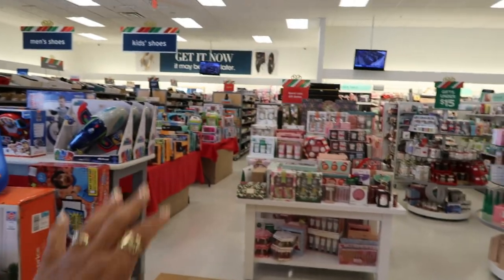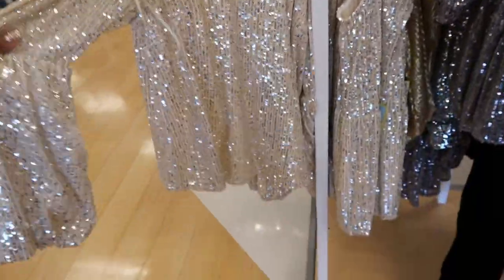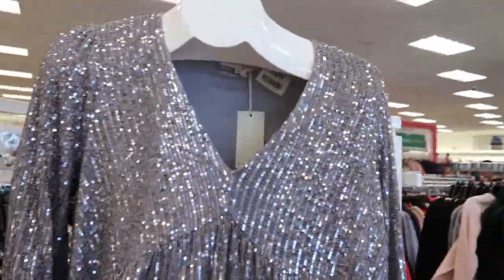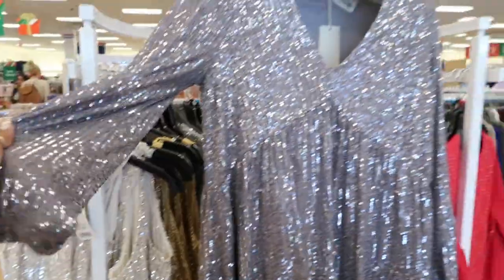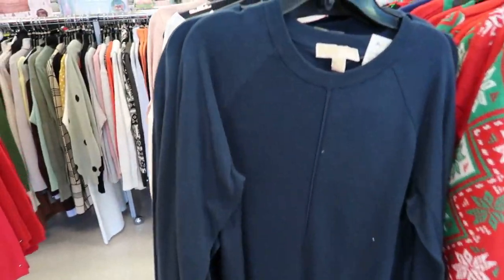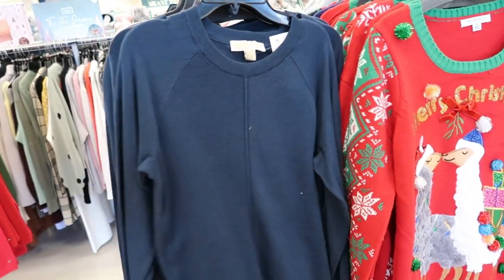Okay, so I was headed over there. And look at all these tables. Oh my goodness. I was headed over there, but I wanted to see what they had right here. 25. Okay, we looked at this one before. This one is a little different. This one is 35. Michael Kors, 30. I like it. It's kind of plain. It doesn't even have the gold hardware on the front like it usually has.